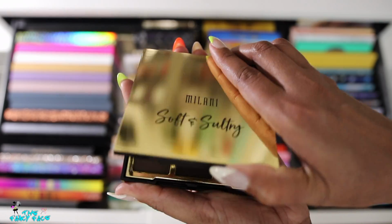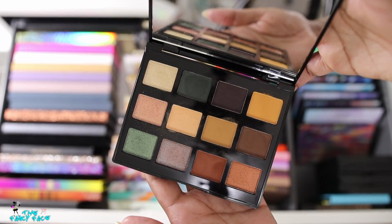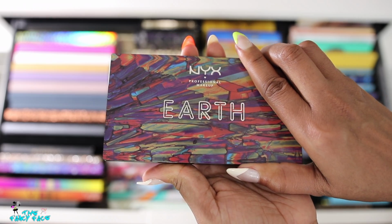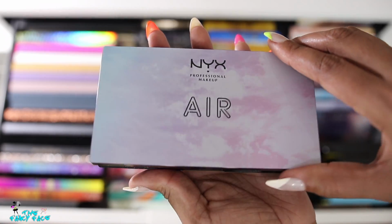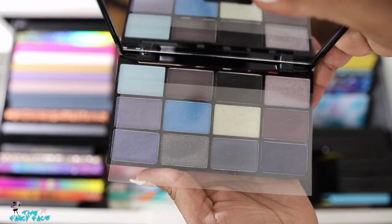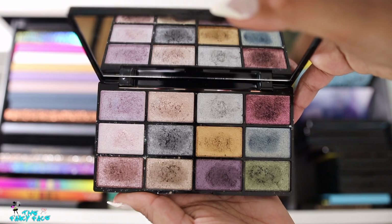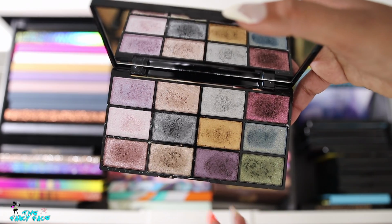We have the Milani Soft and Sultry palette. The NYX Grind palette, which I fell in love with. These mattes are superb. They're really great mattes. And then this collection with all the elements. So this is the Earth palette. This is Air. This is Fire. Wind. Water. And Metal, which is actually my favorite one because it has really shimmery, okay, this looks messy, but these are really beautiful light metallic shades.